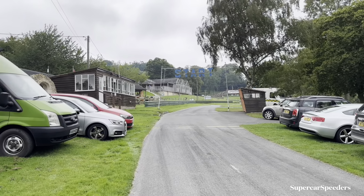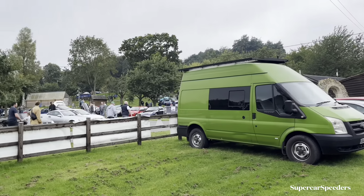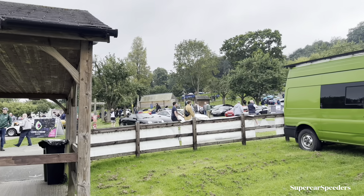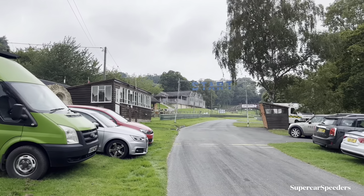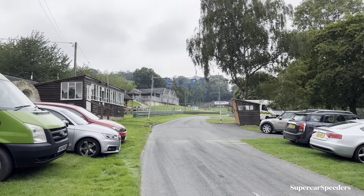Here's the start line at Prescott, as mentioned. I've never been here before. Been to Chelsea, been to a couple of other racetracks around the UK and in America, but never been to Prescott before. So hopefully I'll be coming back in the new year when the weather's a bit warmer and they've got a few more events.